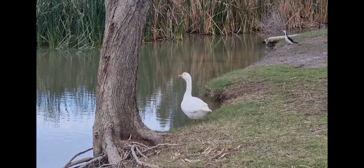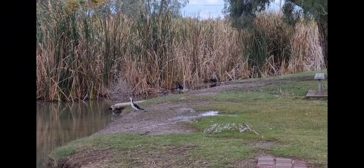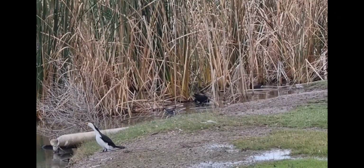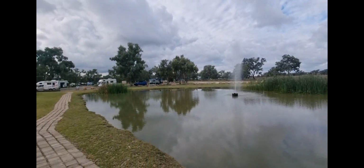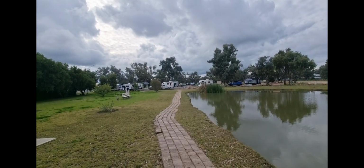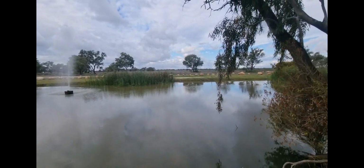Yeah, so there's the big honking goose, and there's whatever that bird is over there, and then behind him there's some swamp hens even. Yeah, it's pretty nice. Got a good spot. We got here just in time too. We just got here before all these other caravans pulled up around us. If we came any later, there would have only been spots in the mud left.